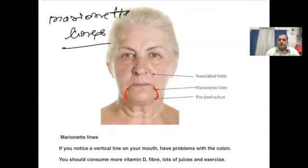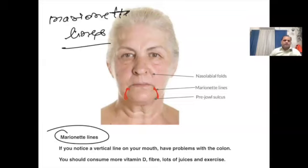No. You can even impress the patient when you tell them this line is the marionette lines, and we have treatment for this, and we can do the treatment. And we have also treated many patients. So in this way, we can treat this. So this is the marionette lines.